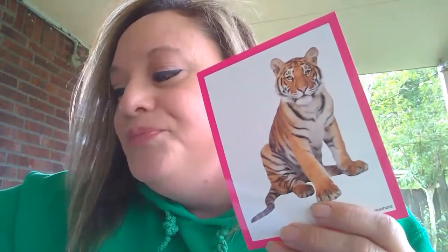Again, the tiger comes from a different continent than the one we're on. When you were looking at the videos, do you remember what continent the tigers live on? They live in Asia, okay? They live in the forest there. So where else would we go if we wanted to see a tiger and we couldn't leave the city? Where would we go? We would go to the zoo. Yes, we would. All right, so there's your tiger.